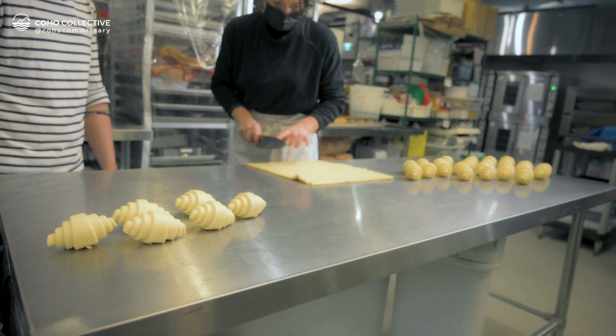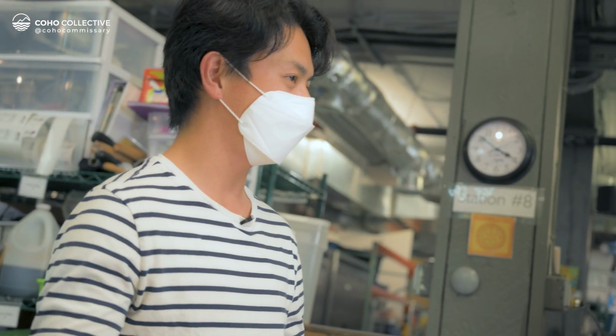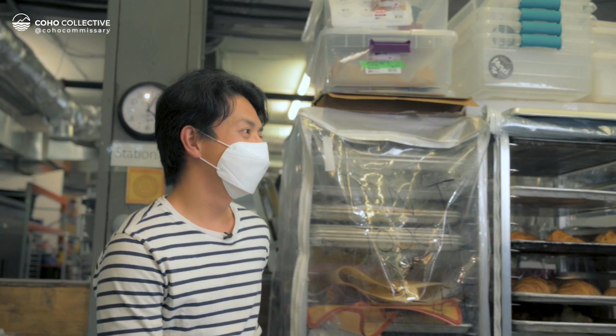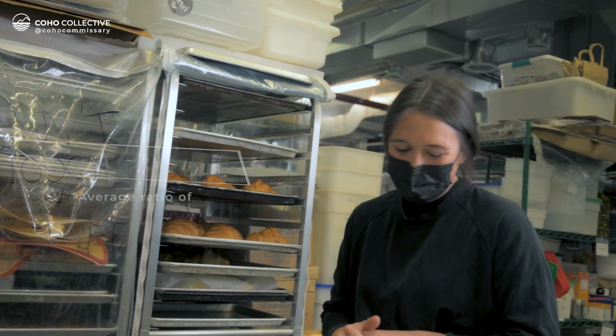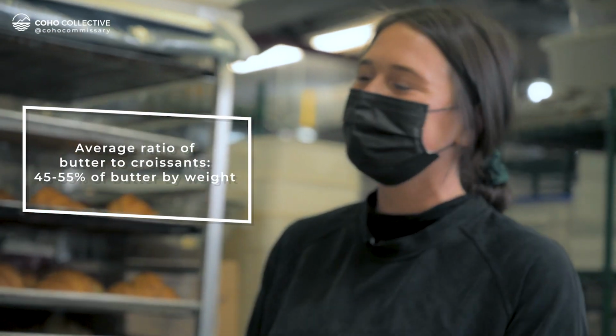There is so much butter in here. There you go. Is there like a ratio or a weight, or is it? I can't tell you that. It's your secret. Those are top secret. Really? I don't know if any baker will ever tell you how much butter is actually in their croissant, then you'll never eat them. That's insane.